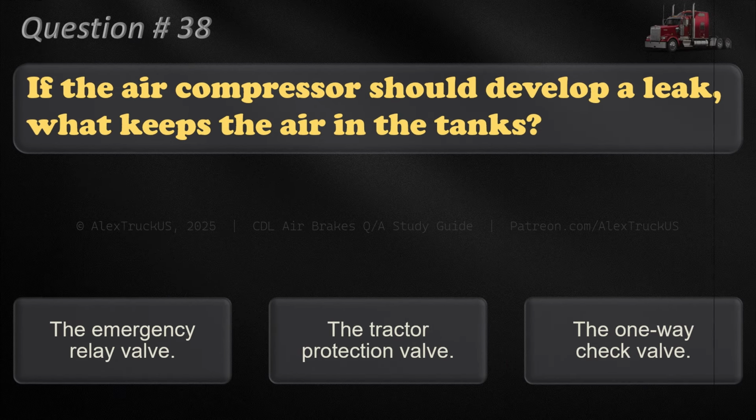Question 38. If the air compressor should develop a leak, what keeps the air in the tanks? The emergency relay valve. The tractor protection valve. The one-way check valve. The correct answer is the one-way check valve.